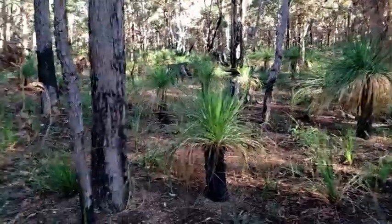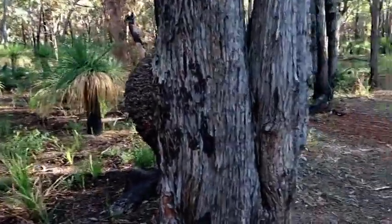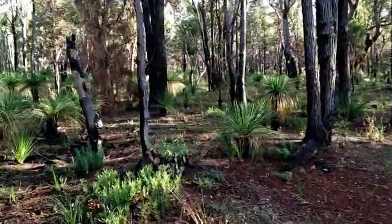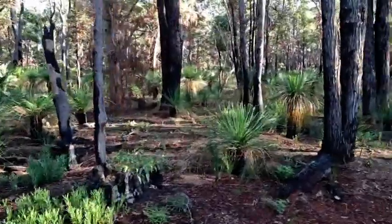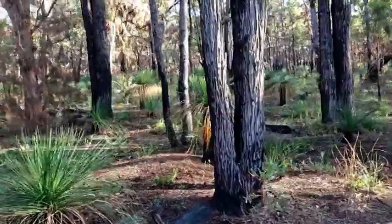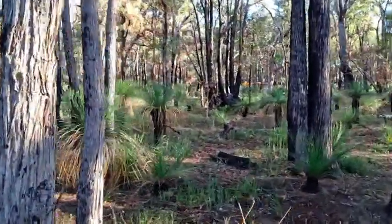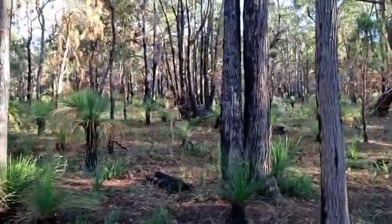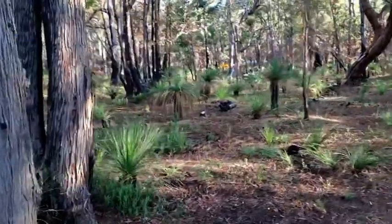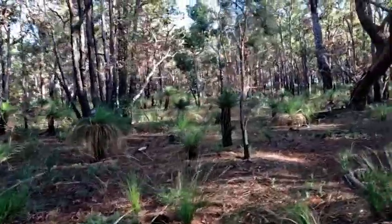There's lots of grass trees in here. Grass trees are quite susceptible to Phytophthora dieback. So the fact that there are a lot of these trees growing in this reserve is testament to the efforts of Ian and Rolly Bush Care, who've been looking after this reserve, treating the trees and the vegetation for many years now to prevent the spread of the disease and to protect the plants that grow here.